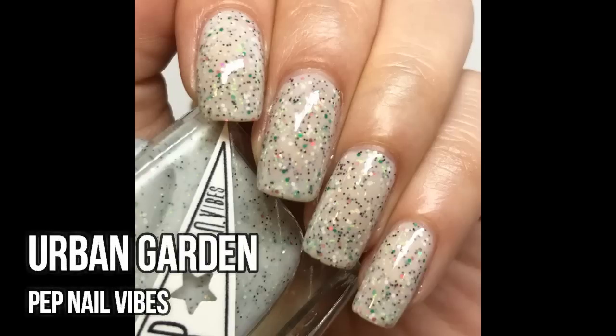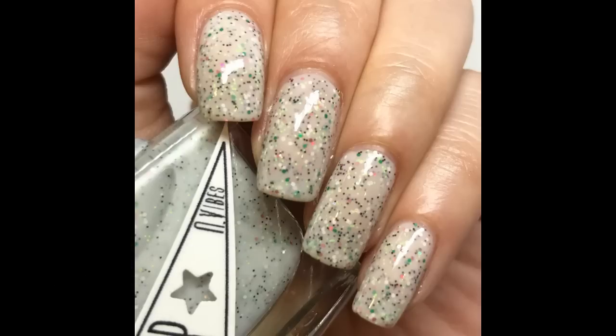Then I wore a polish from Pep Nail Vibes. This one is in the color Urban Garden. It's a really fun white crelly or maybe gray crelly. It's a white base leaning a little grayish, I think, and the glitters are in a lot of different fun colors. Green and pink and black are the dominant ones. And it just looked really cute on the nails, very fun, and it's just vibrant, summer appropriate. It was an easy one-coater. I had no trouble applying it. It was a little difficult to remove because of all the glitters, but I think it was worth it.